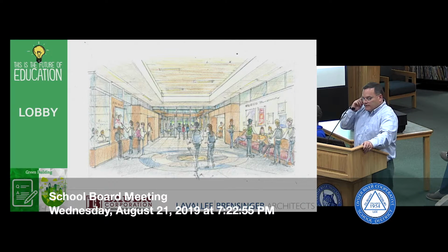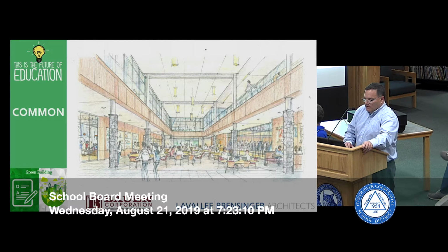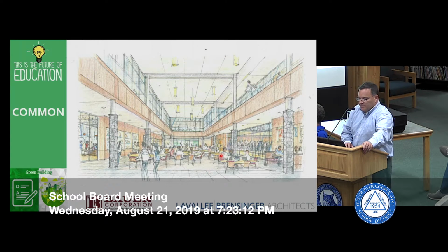This is an early concept design, which is holding true as we go through the design. This is what the character of the building will look like when you come into the main foyer of the school, the main lobby, and you can see the glass sort of secures off that area. As you move further into the common space, you have both dining, breakfast, lunch, and any kind of support space that goes on for the library services during the day, either before or after those 2 lunch periods. So we see that as a pretty dynamic, multi-use space throughout the entire day.